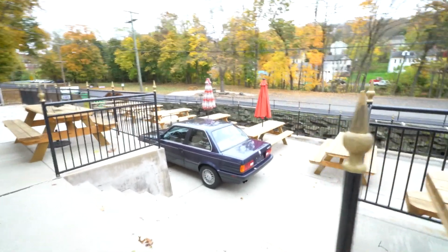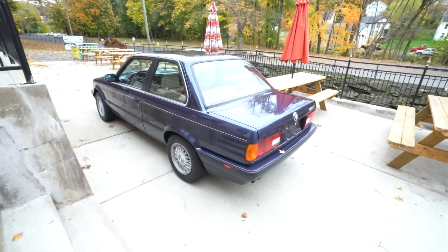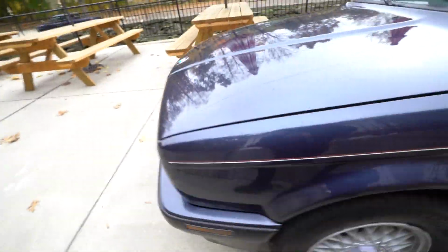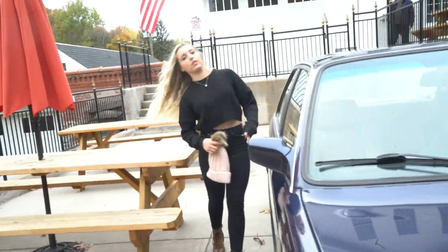So I've decided to put my 1991 325i up for sale. I'm going to tell you a little bit about this car while I take you for a test drive. Later in the video, we'll have a bunch of shots of the interior and us walking around the car, shots inside the engine bay. Shaylin and I are going to jump in. Shaylin's going to hold the camera, and we're going to go on a little test drive.